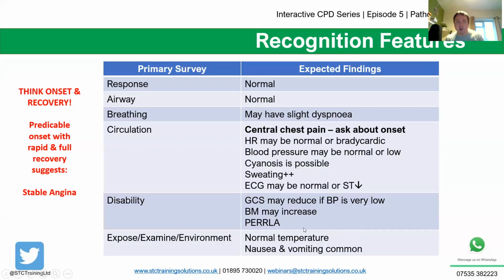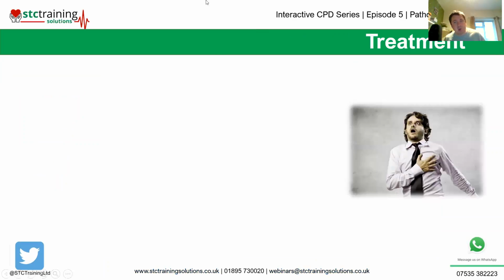In terms of E, we're not expecting a fever here. This isn't an immune system disease. This is not an infection, shall I say. This is a blockage of an artery. So actually, we're expecting no temperature, and nausea and vomiting is very, very common, as are dizziness and other secondary symptoms. Again, the key with angina is to think onset and recovery. If it's predictable in its onset and they get a rapid and full recovery, then we're thinking stable angina as opposed to unstable angina, which is of course one of the acute coronary syndromes, which we will talk about shortly.